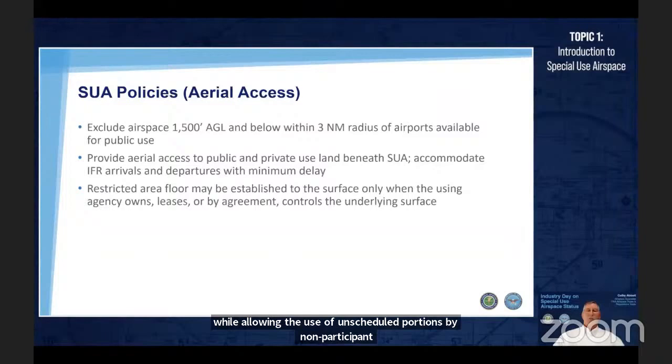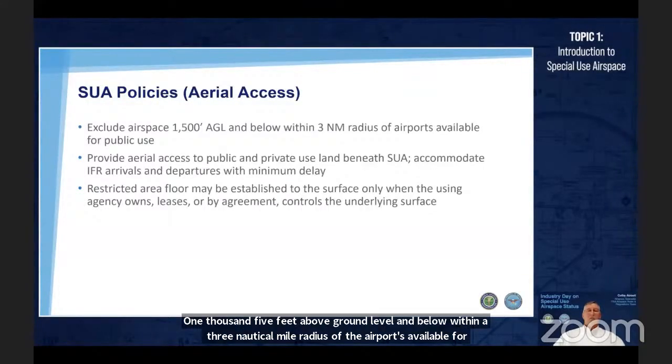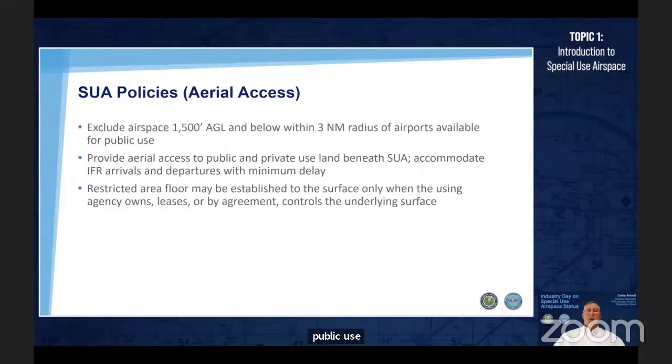these volumes of special use airspace must exclude the airspace 1,500 feet above ground level and below within a 3 nautical mile radius of the airports available for public use. This exclusion may be increased if necessary based on unique circumstances. Likewise, provisions must be made to allow non-participating aircraft aerial access to private and public use lands beneath the restricted areas and MOAs to enable terminal, VFR, and IFR flight operations.